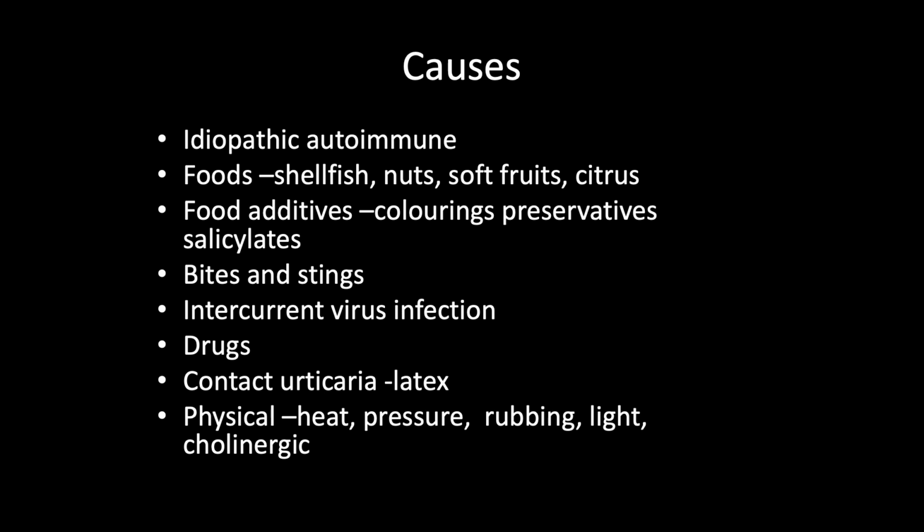Acute urticaria may be triggered by a variety of foodstuffs, the most notorious being shellfish, nuts, soft fruit, citrus fruits. They can be triggered by food additives such as colourings, preservatives and salicylates. Urticaria is not uncommonly triggered by bites and stings, and it may accompany a variety of intercurrent viral infections. Drugs are certainly a well-known cause of urticaria, and we'll dwell on this in a moment. Urticaria may be due to contact with certain substances. That's usually proteins and latex, and is an example of a protein that can produce contact urticaria. Finally, there are a number of physical causes of urticaria that would produce what is sometimes termed inducible urticaria, such as pressure, heat, rubbing, light, exercise.